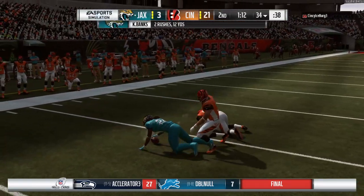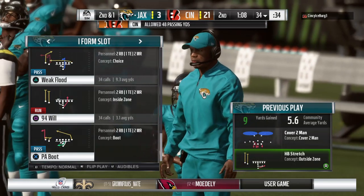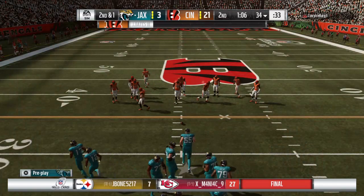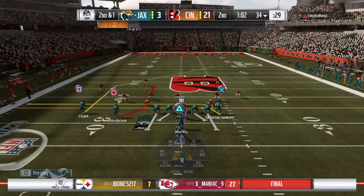And he'll take this up near the 35, maybe the 34. A nice run there, 9 yards, and it'll be second down. Maybe a good spot to take a shot. Here's second and a yard from the 34.